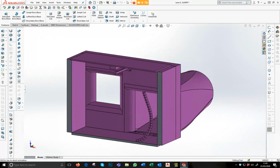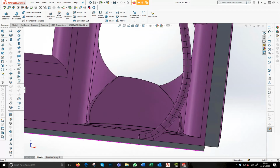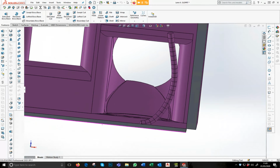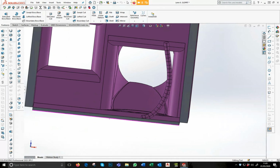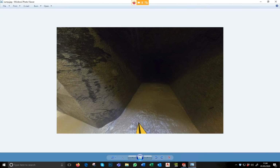I mean, just to give you an idea of how much accuracy we've got, you can even see what was left over in the bottom of the sump of the silt that couldn't be removed. So the level of accuracy that we get from this is to within about 5 millimeters. This is a photograph from the actual survey, so you can actually see more on the drawing than you can on the photograph.